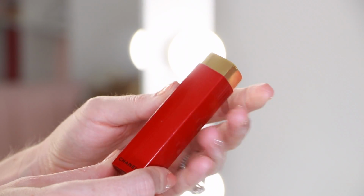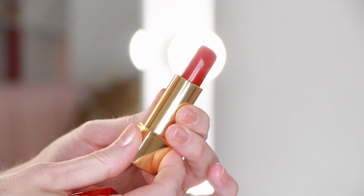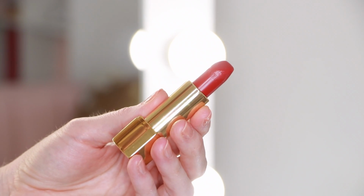So this is the one that I'm wearing today. It's the Rouge Allure number 1, which was limited edition from 2 holidays ago. But I would say you don't have to necessarily go with this, but find your perfect red. Go to a Chanel counter, sit down, and try them on. Figure out which is your go-to, and then pick it up.